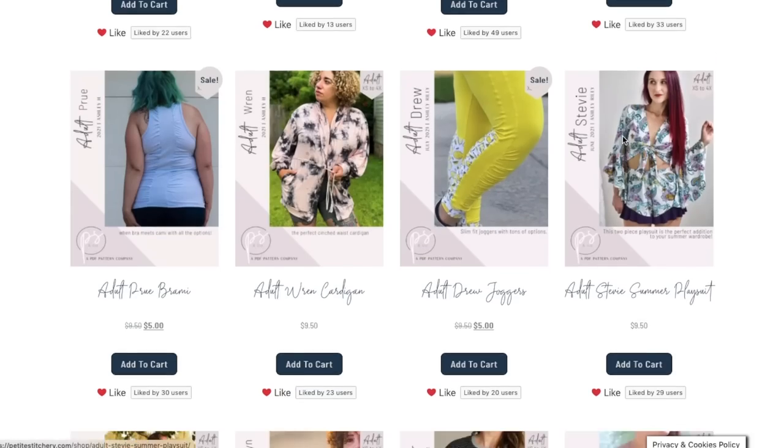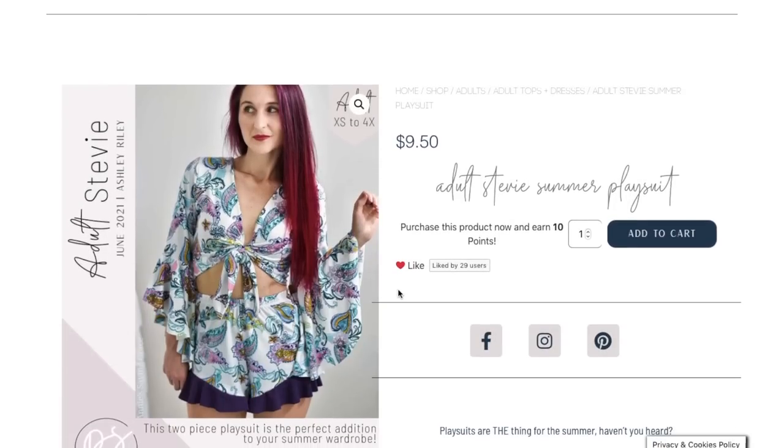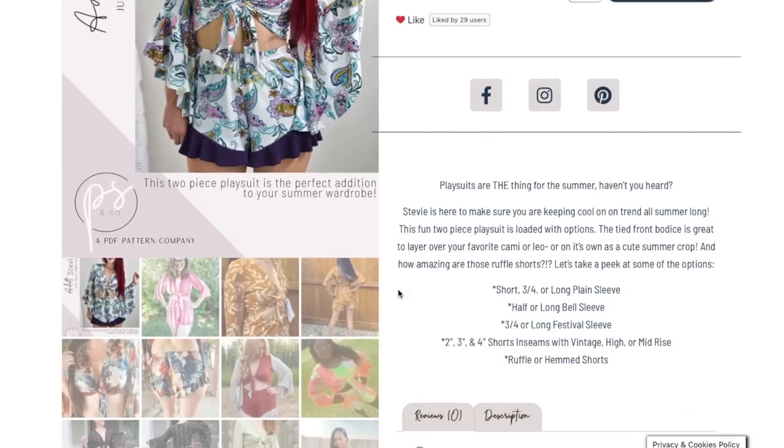This is the Stevie Summer Play Suit. I'm imagining named after Stevie Nicks, because this is giving me strong 70s vibes.